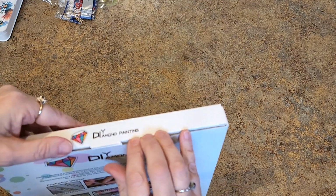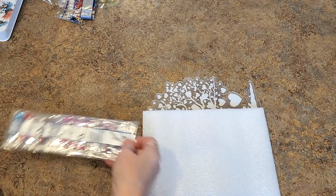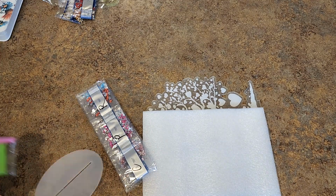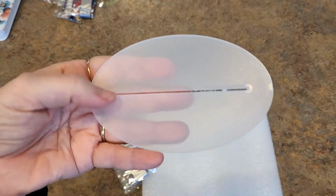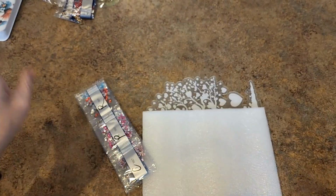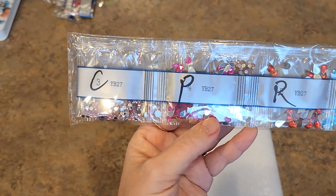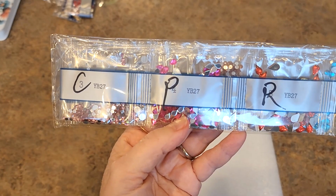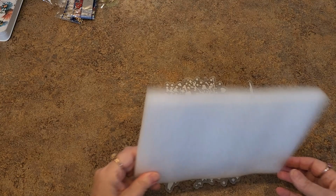Then, of course, good things always come in boxes. You know me and my boxes. I love my boxes. Almost every one of these I have opened lately has a piece of foam in it, which I love. Little added protection for the acrylic piece that's inside. Here is our holder. Film on both sides. Make sure you take that off. Okay, sometimes you just get things like that. Number 3 is C, number 4 is P, and number 5 is R. Okay, all right. Well, let's look at it and see how that pans out.